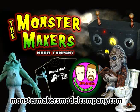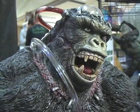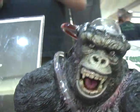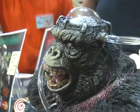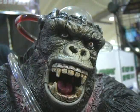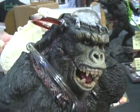These are some of the items we have here at Wonderfest this year. We have War Ape, which is a bioengineered robotic ape. He has lots of scars and fun gore to paint. Stitches. This thing is really like a painter's dream kind of kit. I mean, there's all kinds of stuff going on, including a vacuum cast clear dome, a brain. It's got hoses and tubing and all kinds of stuff.